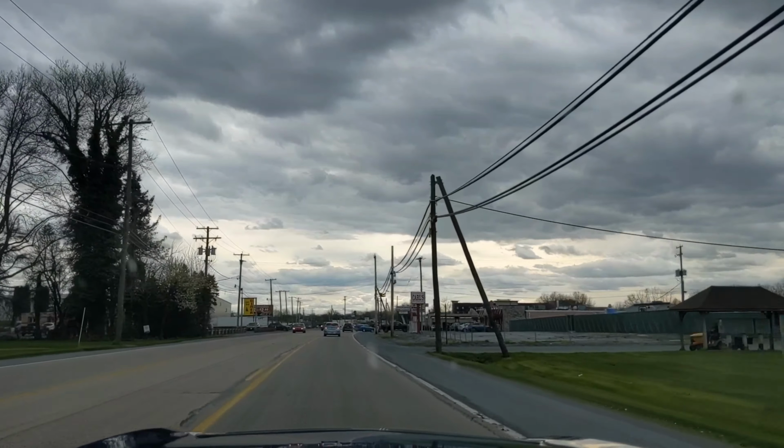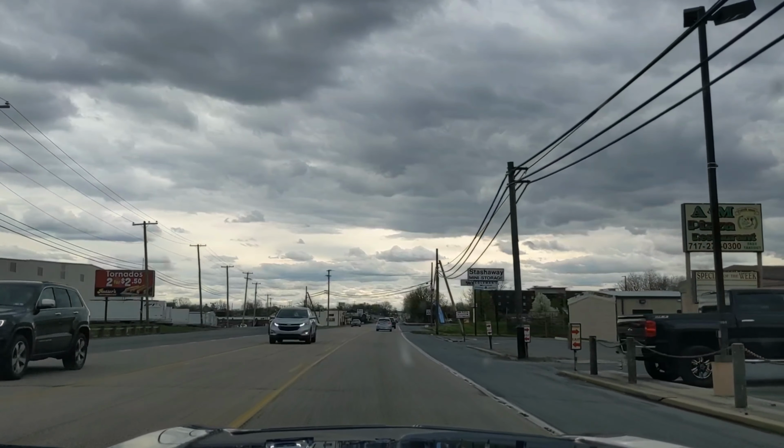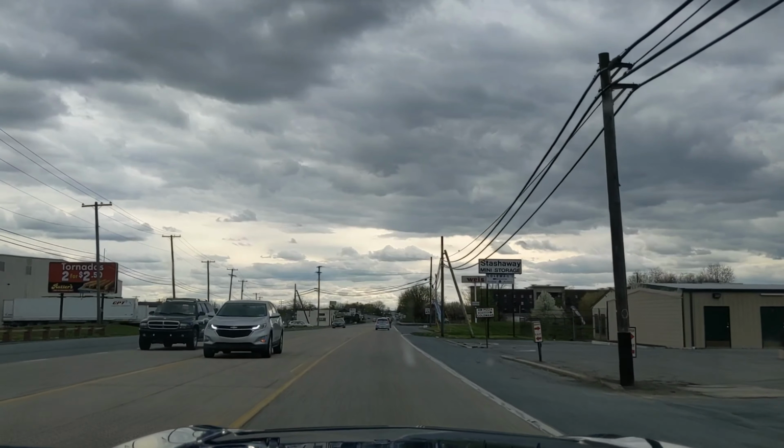Getting ready to turn in here to the A&M Pizza. I see Joe turning in front of me. It starts at 5. It's like 10 to 5. I already see there's a really big crowd here, it looks like. So hopefully we find a place to park.